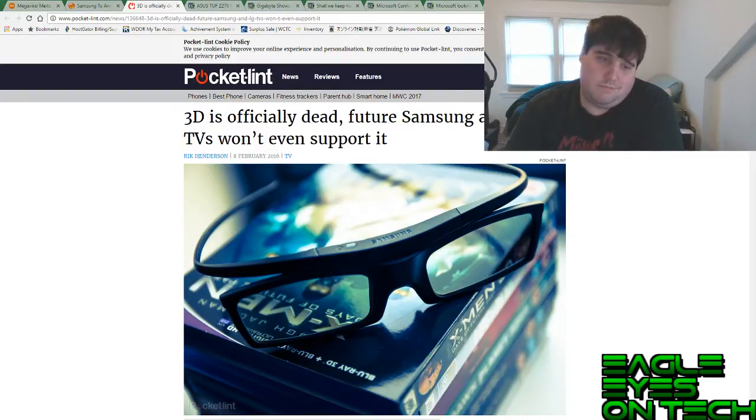Well, Samsung and LG are dropping 3D support from their new TVs. Finally, huzzah, huzzah. In the grand scheme of things, there were only two kinds of people who loved 3D. The TV industry and home theater enthusiasts.